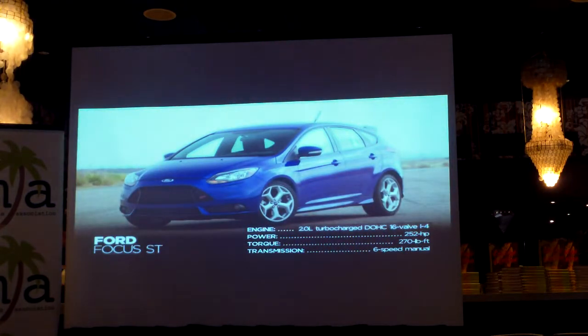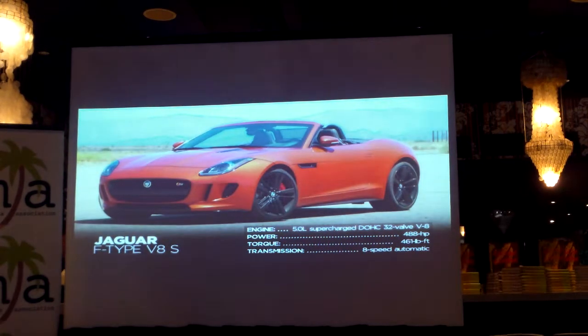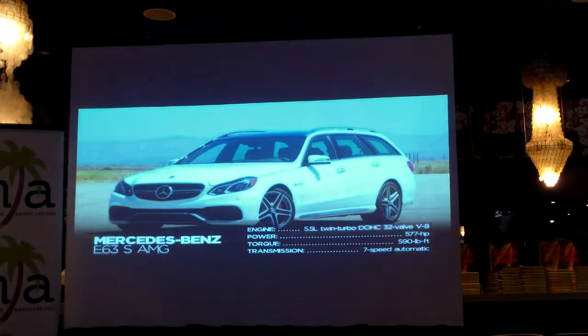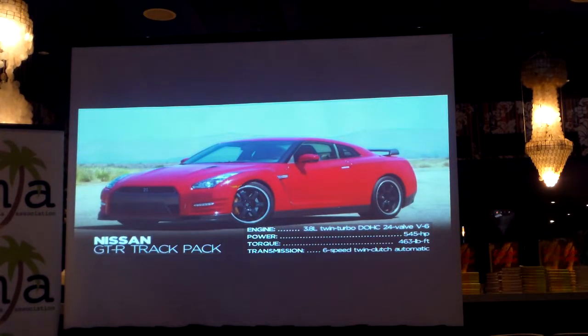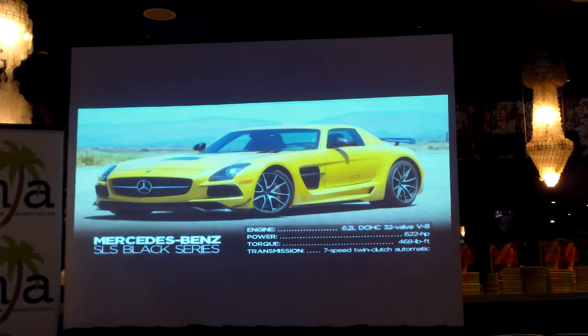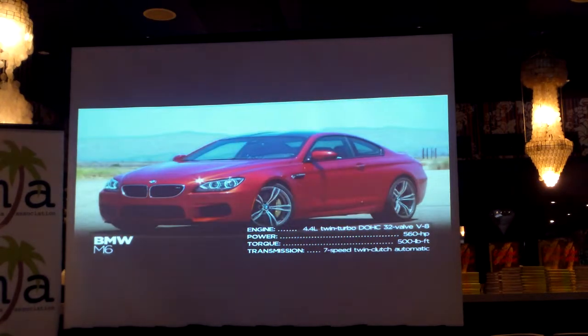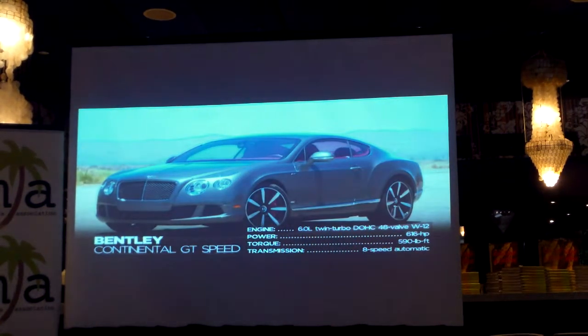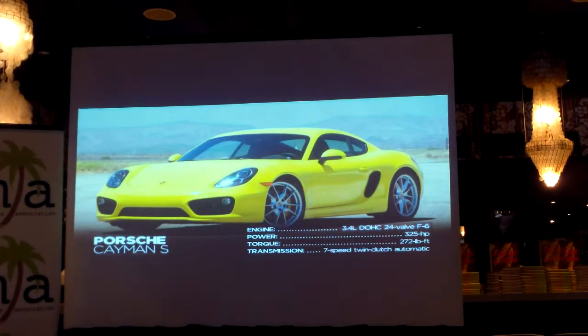Ford Focus ST, Porsche 911 Carrera 4S, Jaguar F-Type V8S, Mercedes-Benz E63 AMG Wagon, Audi R8 V10 Plus, Nissan GTR Track Edition, Mercedes-Benz SLS AMG Black Series, SRT Viper, BMW M6, Bentley Continental GT Speed, Aston Martin Vanquish, Porsche Cayman S. This is the Nissan GTR's third straight appearance in the world's greatest drag race.